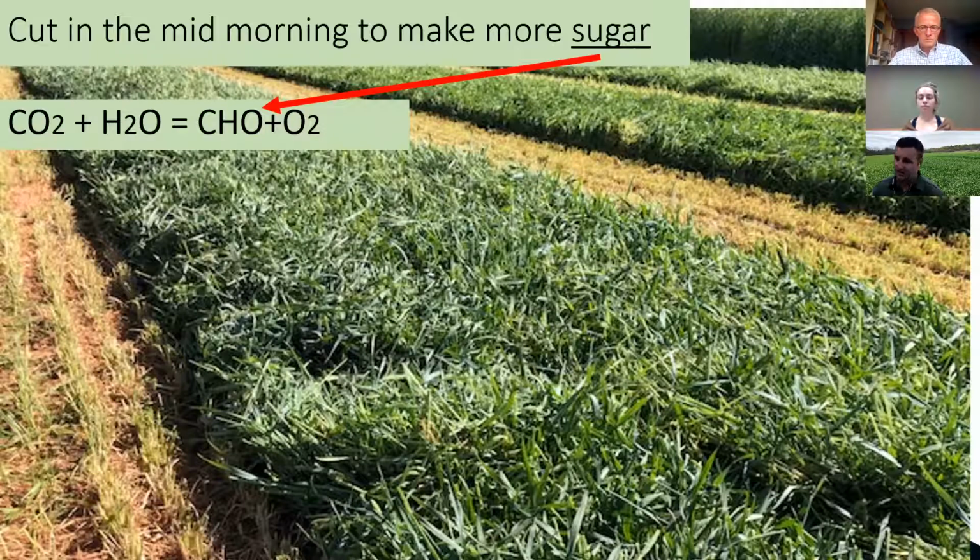So ideally it's mid-morning, but also, you've got workload to consider, and it may not be possible to always harvest at the exact time. But I think it is an interesting concept to at least consider, and if possible, execute on.